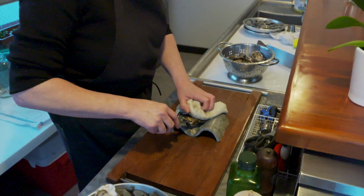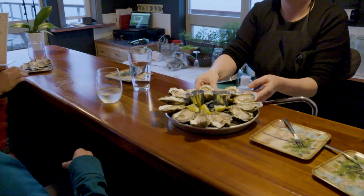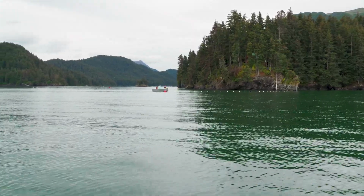So the bottom line to a lot of the research we're doing is we're really trying to keep people safe. And it's taking the data that's out there and having it used better for the management of the resources that we care about.